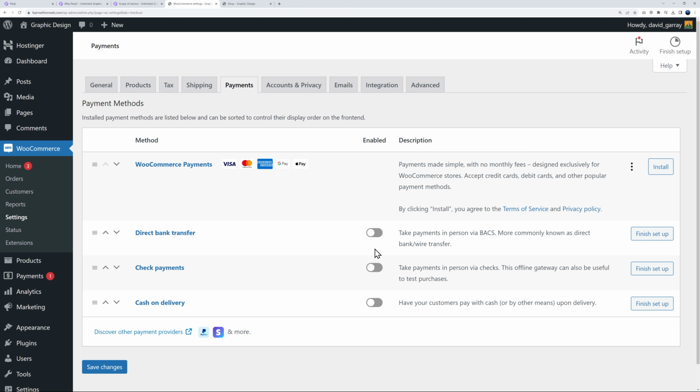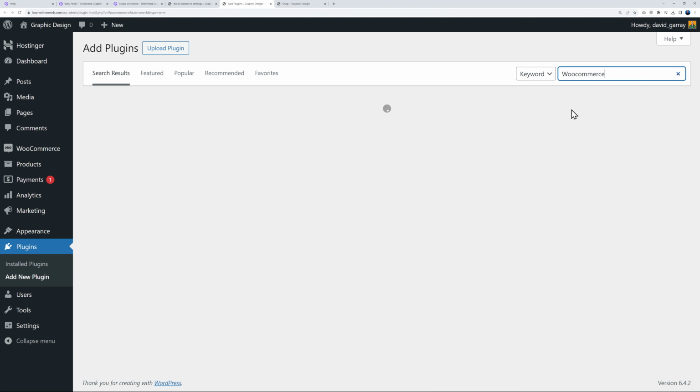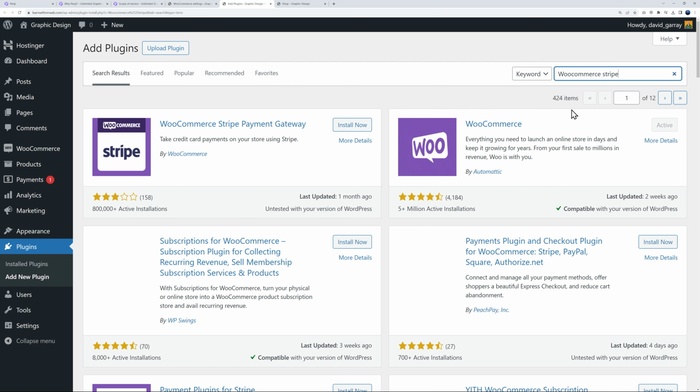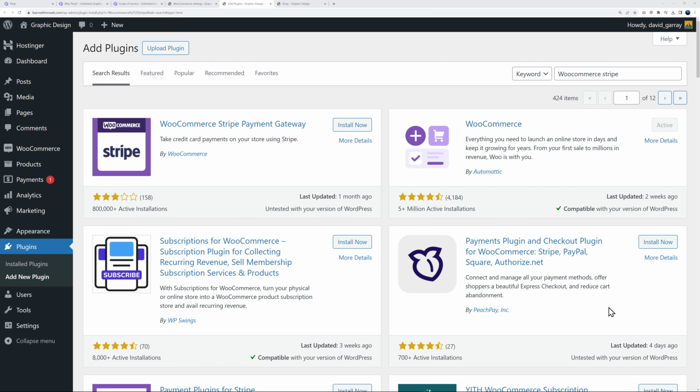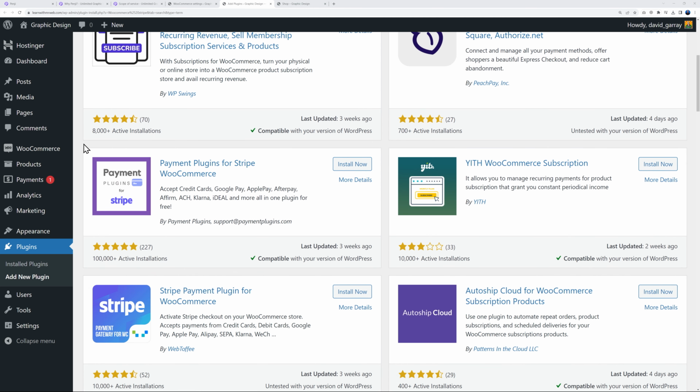For this, we go to plugins, add new. I'm going to open this in a new tab for now, okay? And right here in the search box, type WooCommerce followed by the payment method. In our case, we're going to go ahead with Stripe as an example. I've installed Stripe numerous times on e-commerce websites, and I've tried them all, to be honest. This is the one that's the easiest to install and the most user-friendly, so I would highly recommend you do so.